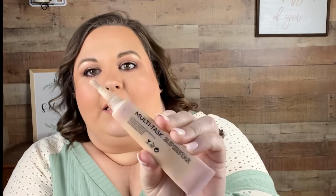When I first got it, I didn't like it as much because the packaging has this brush, so you have to squeeze up the product. See, the product's there, and then brush it on, and I just didn't like it. I was turned off by that, so I didn't use it for the longest time, and I was like, it's okay, it's okay. Well, when I finally got past that and just started using it, I fell in love.